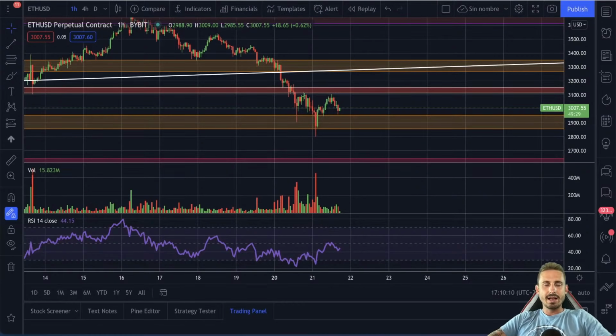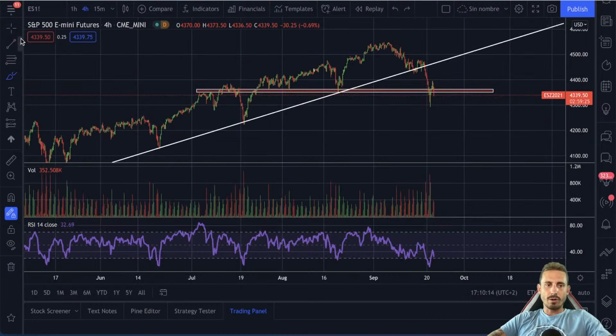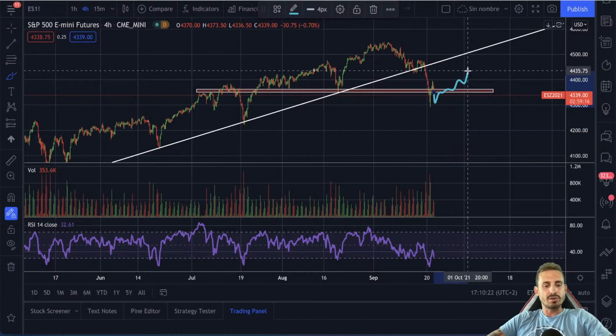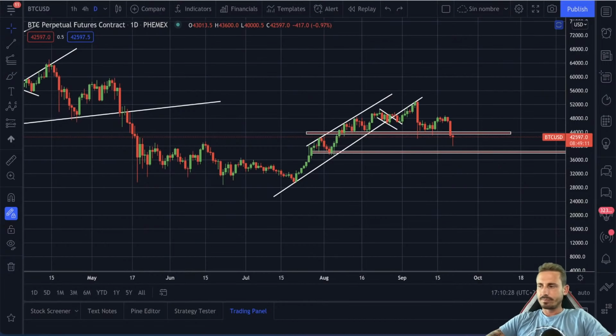Now, what we're going to see is the traditional, worldwide markets starting to calm down, and then finding a local bottom here on the S&P 500 and traditional stocks, and start moving sideways and to the upside. This will eventually be good for the cryptocurrency space and BTC.